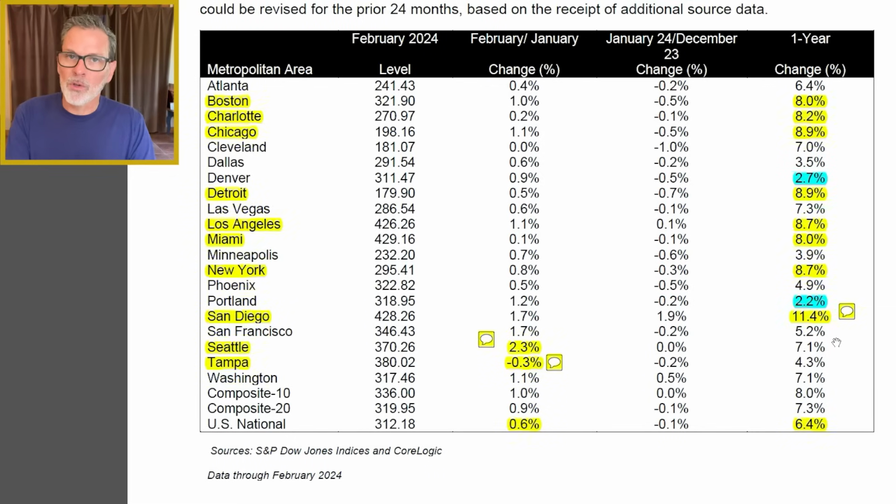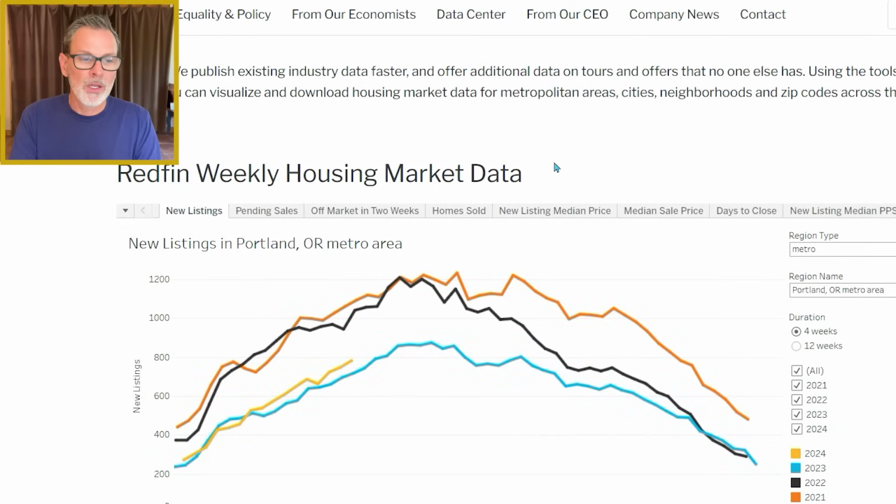Like I always say, real estate is local, which is pretty astonishing given these big variations. Look at Denver, only increasing by 2.7%, whereas San Diego, the average home price around $1 million, increased by 11.4% in one single year. So let's look at the market in Portland, Oregon compared to San Diego really quickly here.